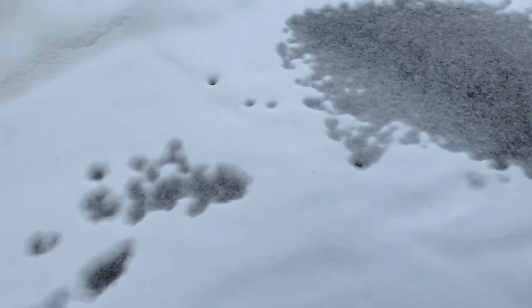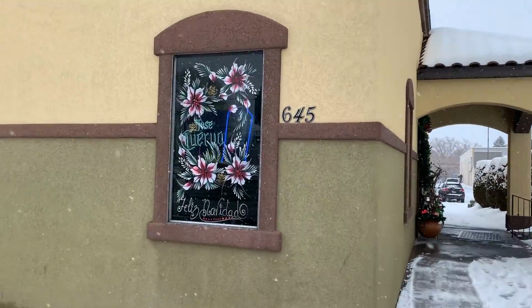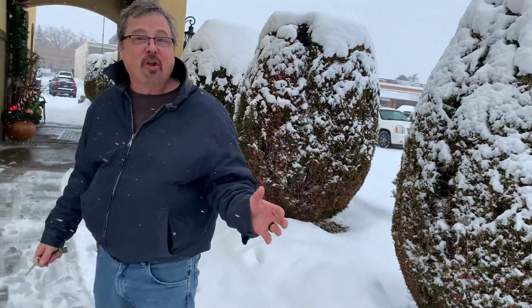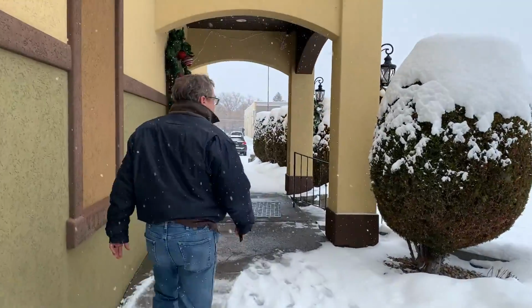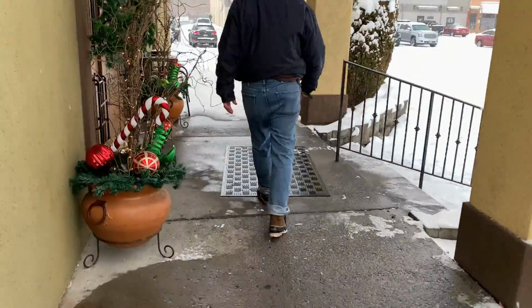Here we are at Garibaldi's, and I'm getting out of my car into powder. I bet the skiers love this. Look at that pretty stained glass window. In fact, there's so much snow right now that the ski resorts are closed in Idaho for too much snow. What? I've never heard that. Because they can't handle it? People probably can't get up there. Maybe it's not safe. Wow, but I bet skiers wanted to.